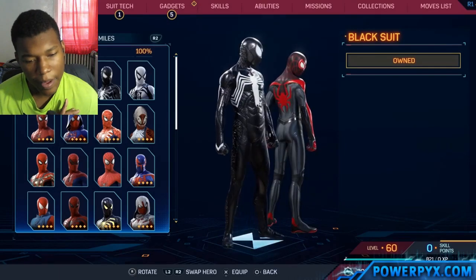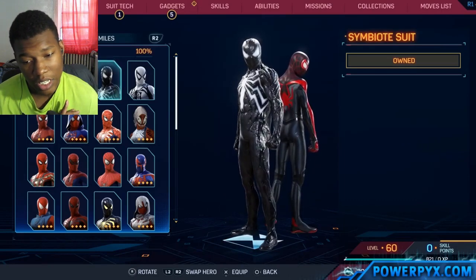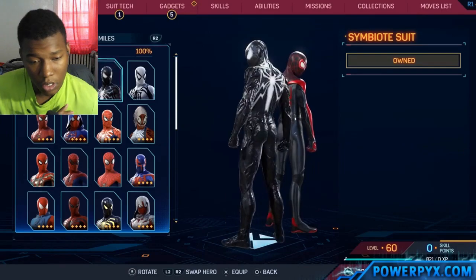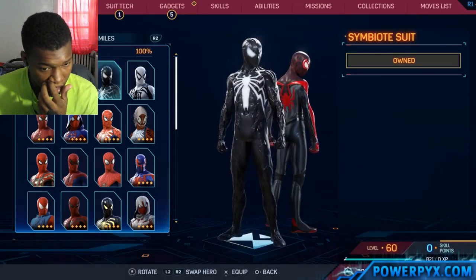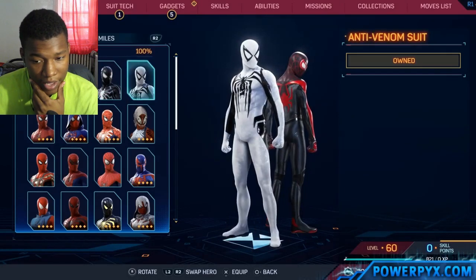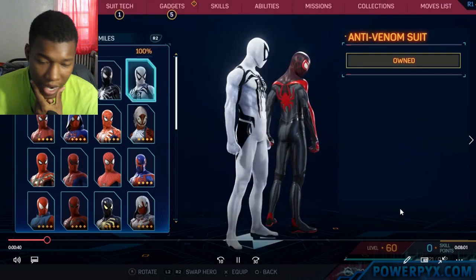It's cool, right? But so far for Peter that I've seen, I'm going to go with the white one. This white one right here, that's my favorite so far. I think he looks cold. Anti-Venom suit. I think he looks cold in this white suit, bro. Honestly.